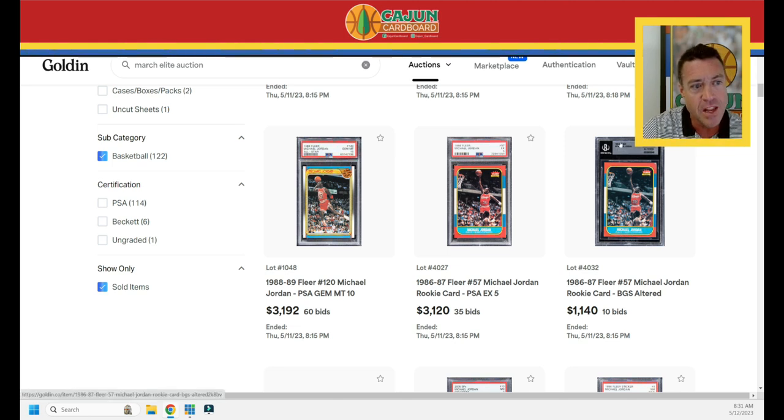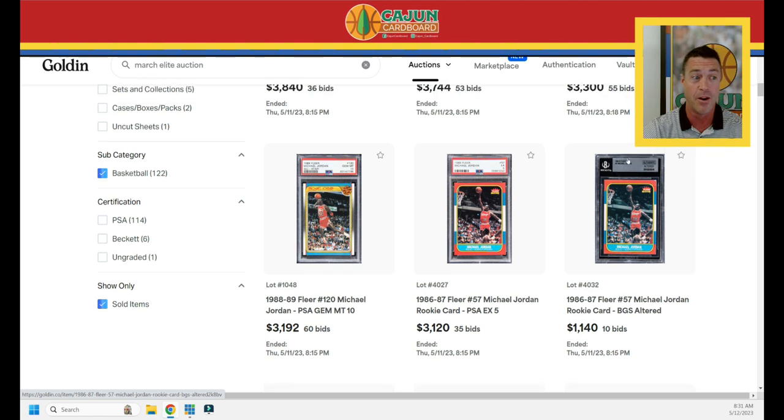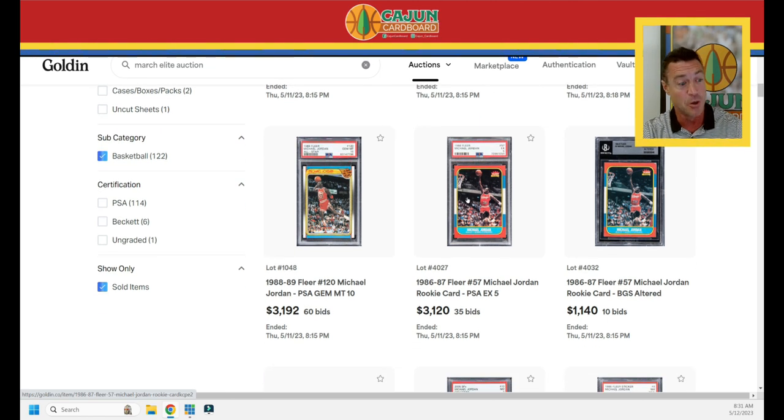We've got an 86 Fleer number 57, authentic altered, and I'm just going to go ahead and throw it out there. They didn't alter it enough because that top right corner looks really bad. They should have continued altering it or sent it to Kurt's Card Care or taken a red felt tip marker or something, because the eye appeal is absolutely horrific. But that being said, it's Jordan's rookie card. It's the most popular basketball card in the world. 1,140 for that one.